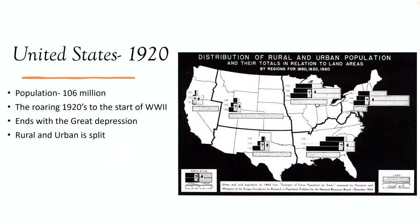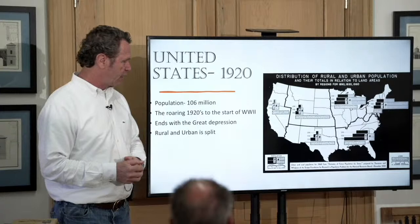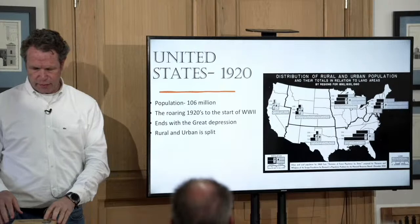We are sandwiched right between two world wars. World War I ends in 1918. World War II, we start in 1941-ish. And so we're caught right between that period of time. The Great Depression happens right in this period of time, which we'll see. And then we're still really split between urban and rural, right on about that 50% mark between being a mostly urban country versus a mostly rural country.